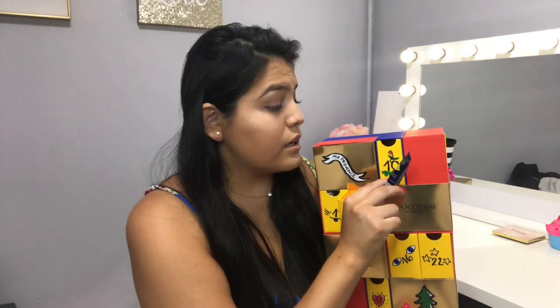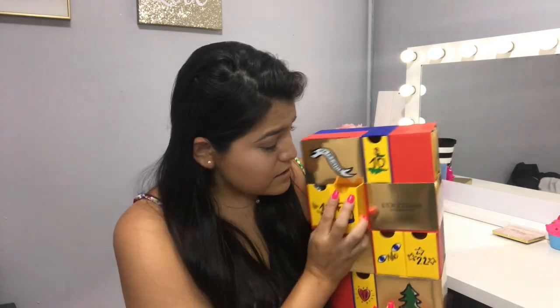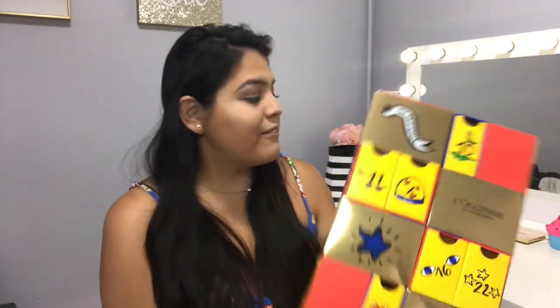This one is like a precious cream, it says. But yeah, every single one has a different one inside, and look at these. This is so pretty. I am very excited about this item, so we're gonna leave it right here, and we're gonna go on to the next item.